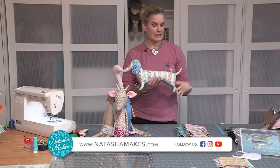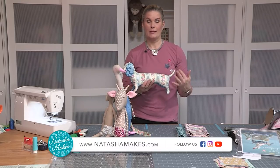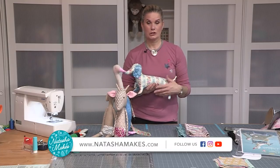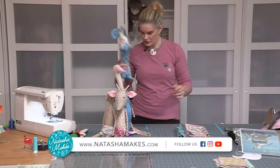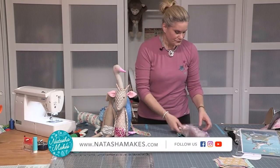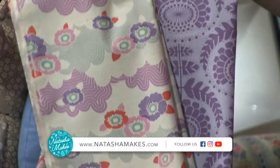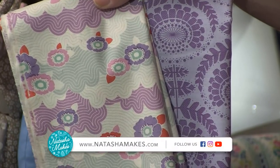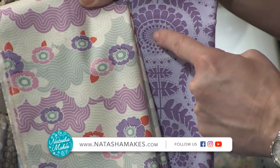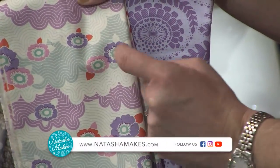So I've basically been putting together contrasting fabrics for you, and the kit will make two. So just be careful how you lay them out. Let me show you today's fabric colourways. I went for these two. So you'll have one with the main body being that fabric and that as the belly, and one with that as the main body and that as the belly and ears.